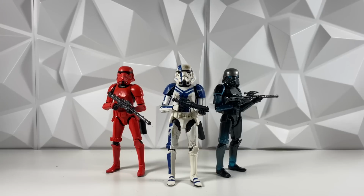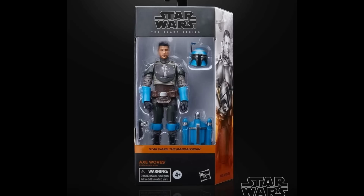There was one more Mandalorian figure revealed. This one was actually a few hours after the panel. I don't know why they didn't reveal it at the panel, but they didn't seem to do that. It's actually Axe Woves, which is pretty cool. I'm really glad they decided to reveal this one. It's been rumored for quite a while, and it's about time that we got some photos of him.